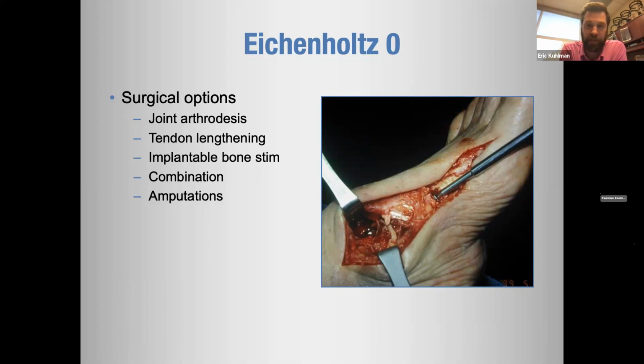But in my Eichenholz zeros, it is very rare when I have to go forward and do an amputation or anything more severe, but I always warn them of this, because say they go in and they worsen. I say, hey, listen, you go from a 0 to a 3, and next thing you know, we're talking amputation. So I always bring this up in my surgical options, because I kind of want to scare the patient a little bit, just so they'll essentially follow what we're saying. You don't want them to think this is no big deal, my foot x-ray is normal, and then next thing you know, they're developing a worsening Charcot attack.